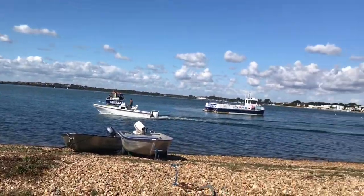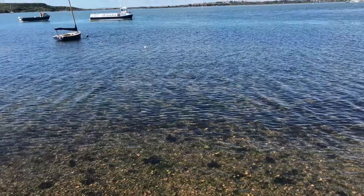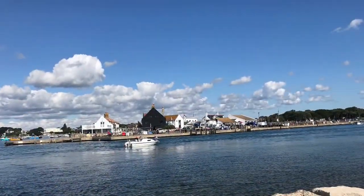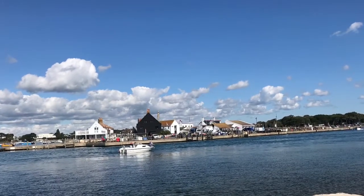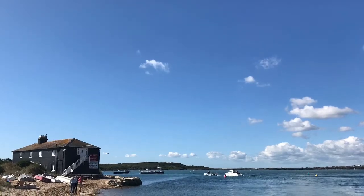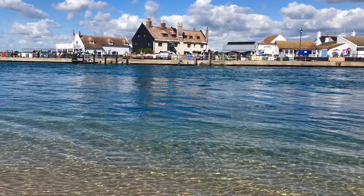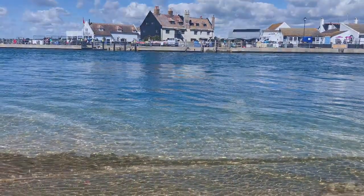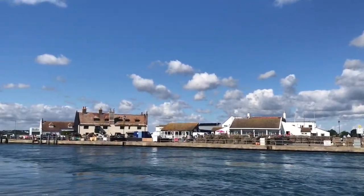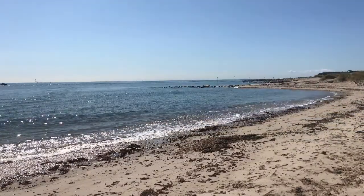The other way of venturing onto the sandspit is to take the ferry from Mudeford. On the day in question, the waters were crystal clear. In the distance on here, you can see Mudeford. There's the famous Black House. And again, here's a photo just demonstrating how beautiful the water was. The ferry service operates daily during the peak season.